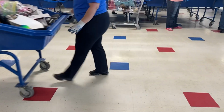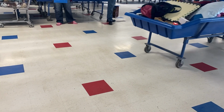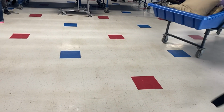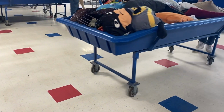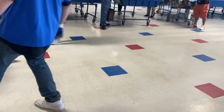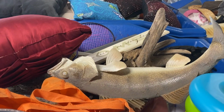Here's the new bins. Oh my gosh, these do not look very good. There's a bunch of tiles, of things to go on the floor. These are all pillows. The other one looks like all movies. Ooh, I want that. I want that right there. That's what I'm gonna get right there.